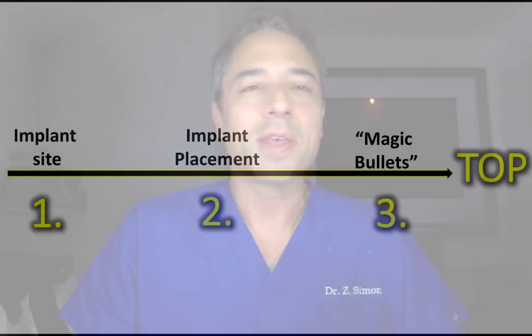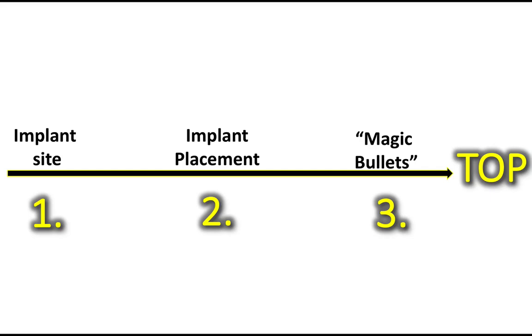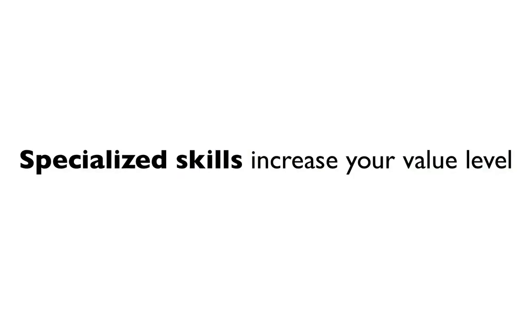And I also talked to you about the importance of having specialized skills. I call them the magic bullets that make the first two skills work much better. And I do believe that having specialized skills increases your personal value level. So the more specialized things you can offer, the higher the value of your practice, the more patients can come to you and do more specialized work, the more you can build, the more you can charge. And I think that's the obvious.